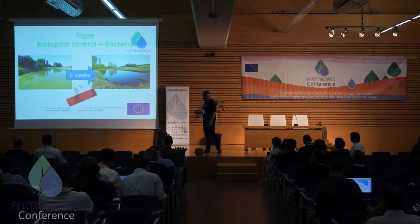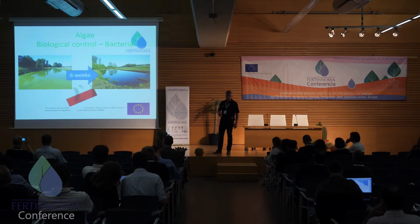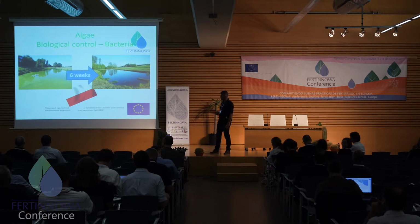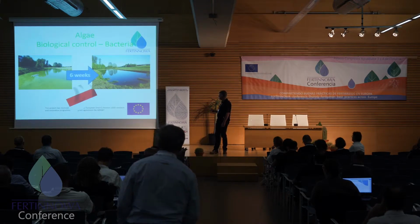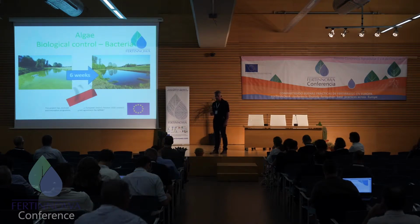There was also some biological control tested, and that is in Poland, where there was a bacteria which was feeding on the algae, and in that way was reducing the algae concentration. So this is how it looked before they started adding the bacteria, and 6 weeks later, this is how it looked. So you can see there is a visual improvement in the water quality in terms of algae growth. This is still ongoing because there's also analysis of the water and so on being done.